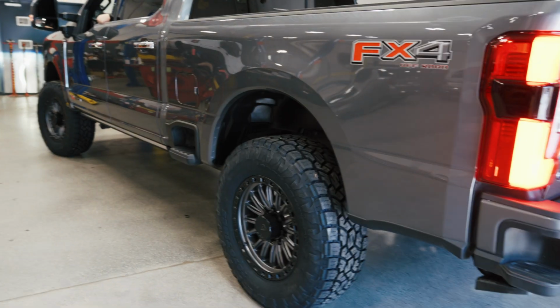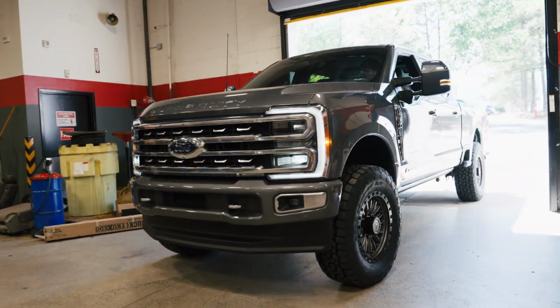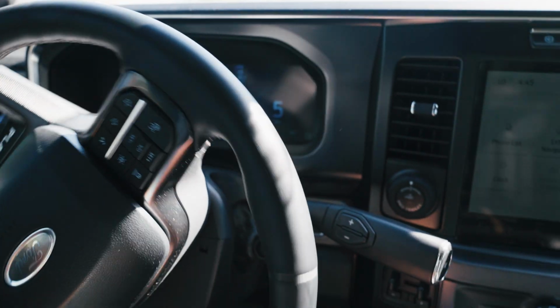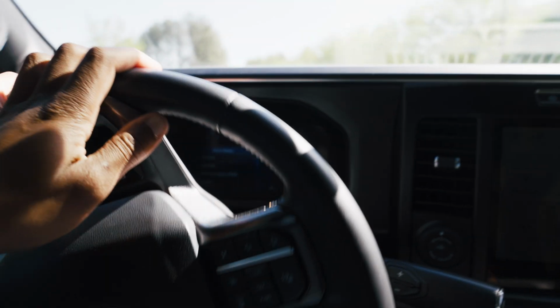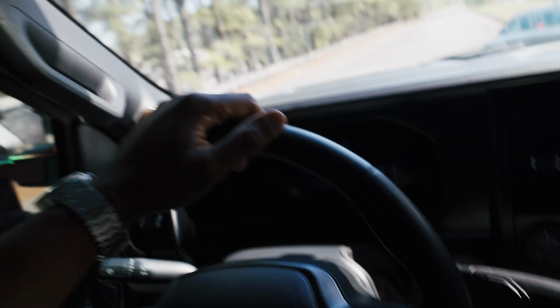Backing it up. Yeah, this thing looks great. Platinum is done. We're taking it for a quick spin here just to make sure everything's good. And he's got the Cognito suspension, so obviously this thing is going to drive better than factory. At least it should. That's the whole point of it, right? Yeah, you can feel that Cognito suspension, man. That feels great. That's all I really needed.